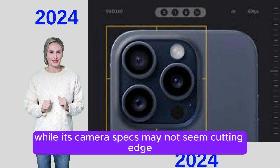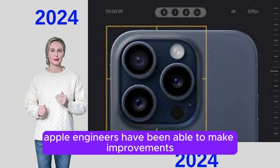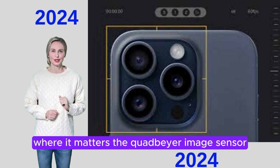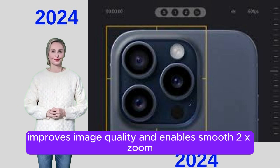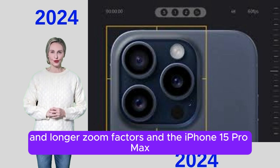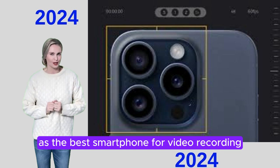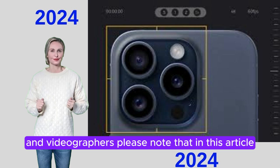While its camera specs may not seem cutting edge on paper compared to some competitors, Apple engineers have been able to make improvements where it matters. The quad-layer image sensor, like in last year's iPhone 14 Pro and Pro Max, improves image quality and enables smooth 2x zoom. The dedicated 5x telephoto lens allows for better image quality and longer zoom factors, and the iPhone 15 Pro Max overtakes its predecessors as the best smartphone for video recording. Combined, these improvements establish it as a great choice for mobile photographers and videographers.